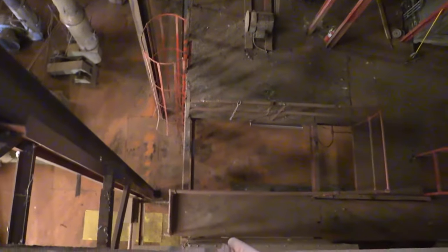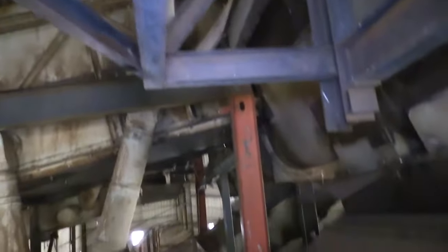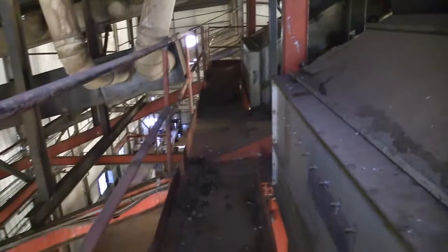Oh my goodness, look how far down it is. That would really hurt you. Oh, I saw it. I saw the shadow. That's gotta be a big bird. Yep. All right. It's really hot up here. Let's make our way down.